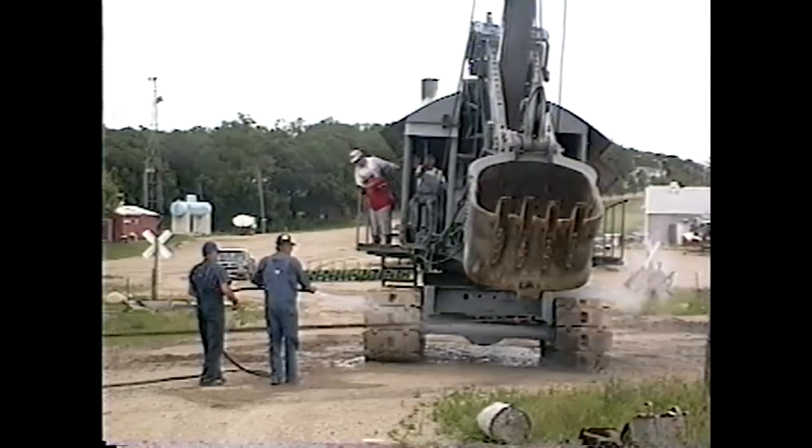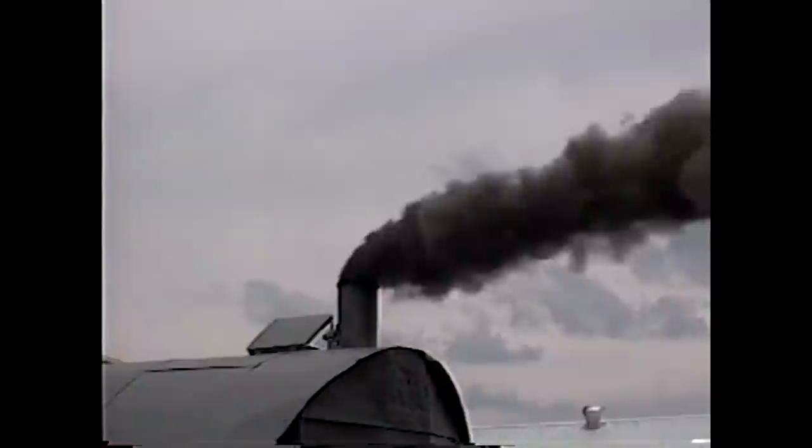Here's where the hoisting engine, which is what propels the steam shovel, is blowing quite a bit of smoke. Here's where we stop to probably fire it a little more.